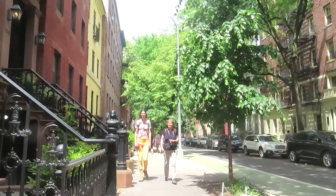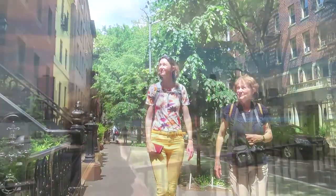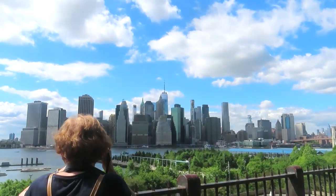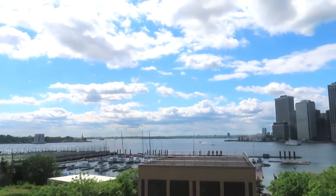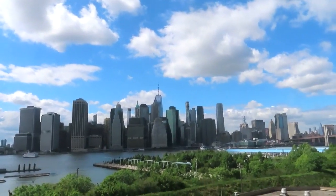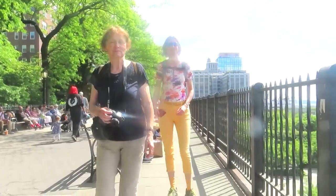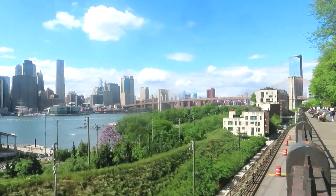And here we are on Henry Street in Brooklyn Heights. Here we are on the Brooklyn Promenade, looking at Lower Manhattan. And we see Governor's Island, the Statue of Liberty. Financial District. Walking on the promenade. And the Brooklyn Bridge from the promenade.